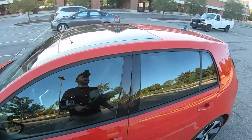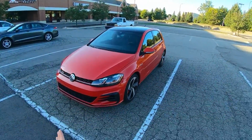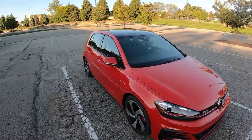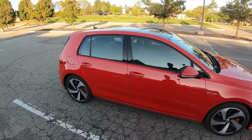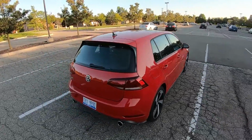The GTI is the sporty version of the Volkswagen Golf. This is the last year for this 7th generation. Got the new one coming out for 2021. I actually kind of like the looks of this 7th gen better. I think this is a really excellent car.